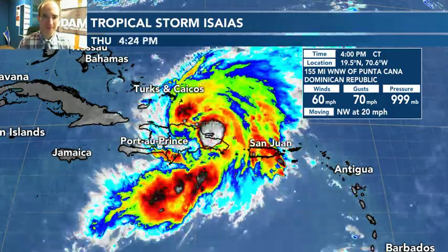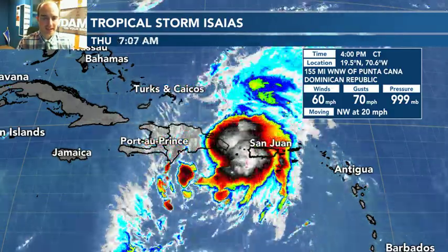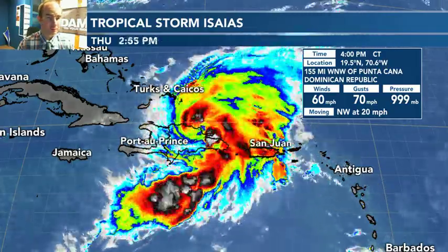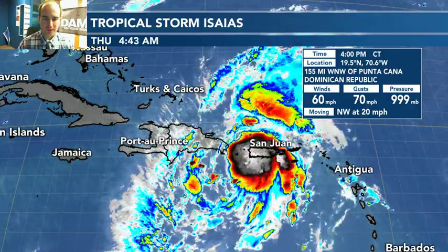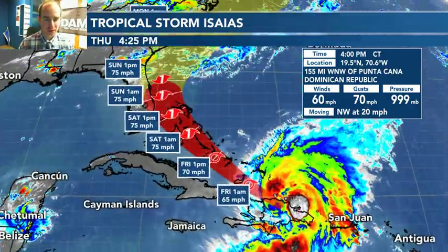Now 155 miles off to the west-northwest of Punta Cana in the Dominican Republic. Crossing over the Dominican Republic and Haiti, Hispaniola right now. Brought plenty of rain and wind to the folks in Puerto Rico, who are still picking things up from a couple of years ago.